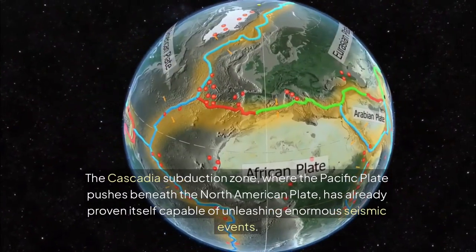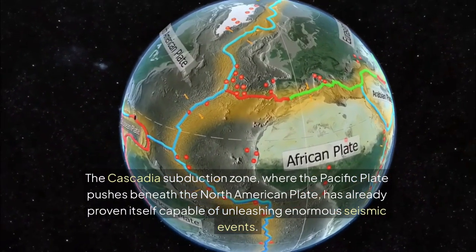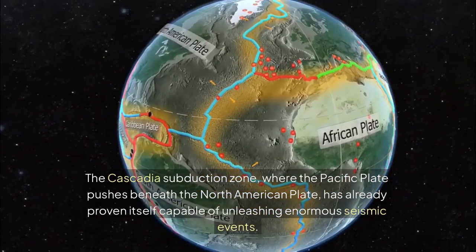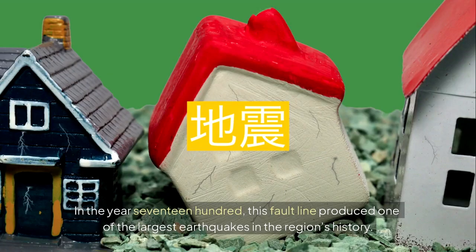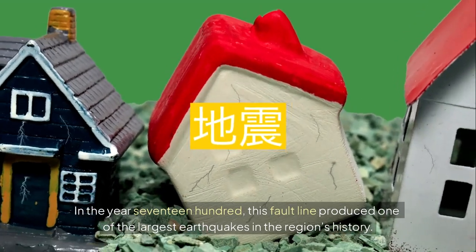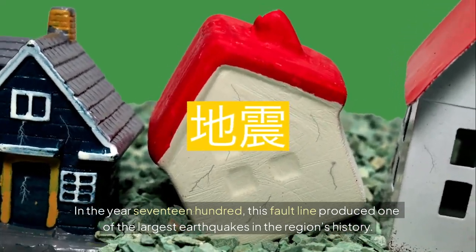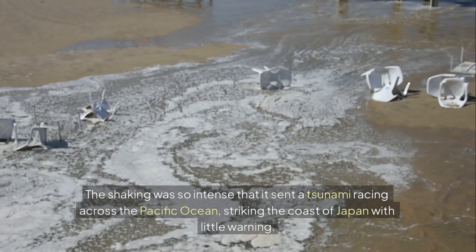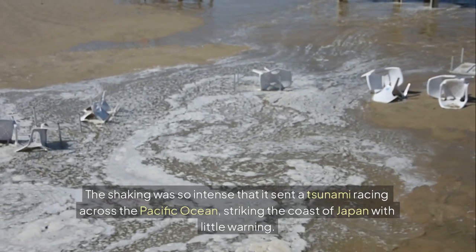The Cascadia subduction zone, where the Pacific plate pushes beneath the North American plate, has already proven itself capable of unleashing enormous seismic events. In the year 1700, this fault line produced one of the largest earthquakes in the region's history. The shaking was so intense that it sent a tsunami racing across the Pacific Ocean, striking the coast of Japan with little warning.